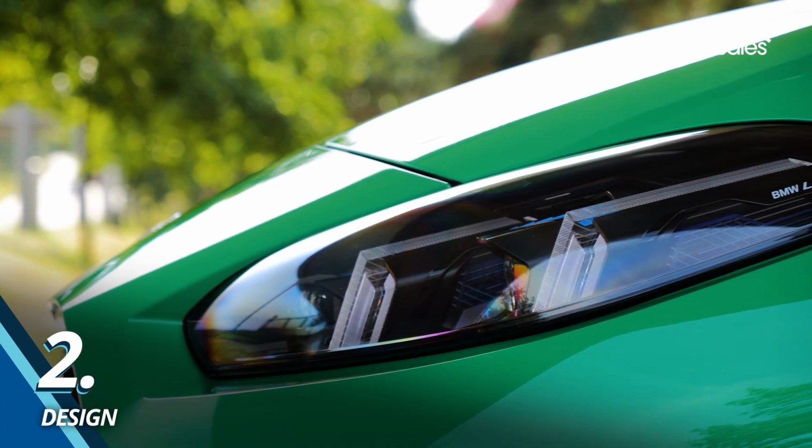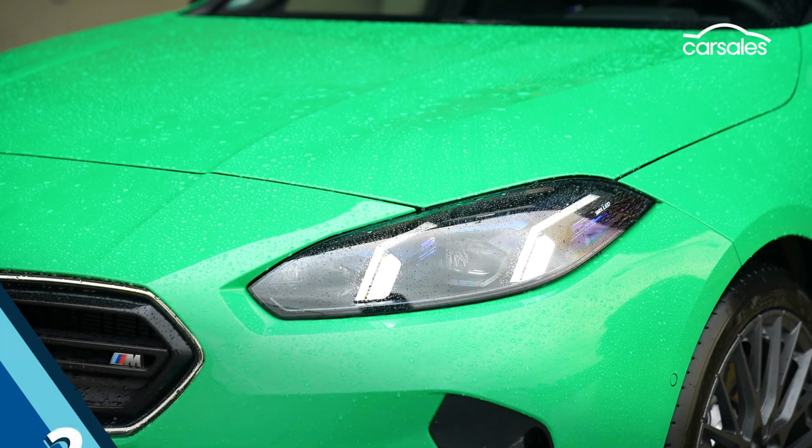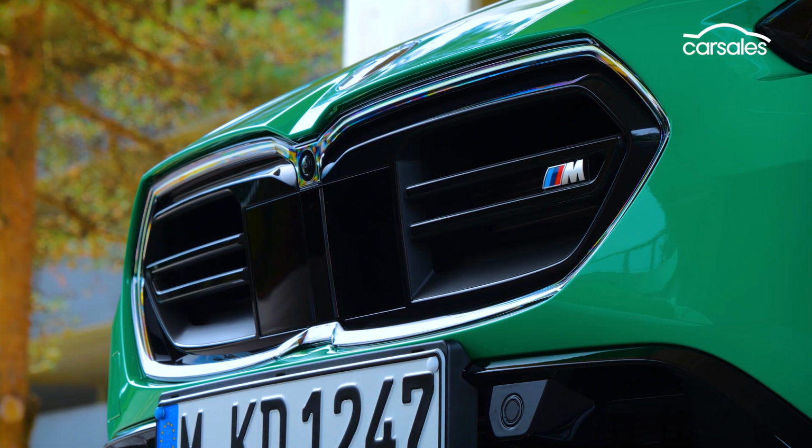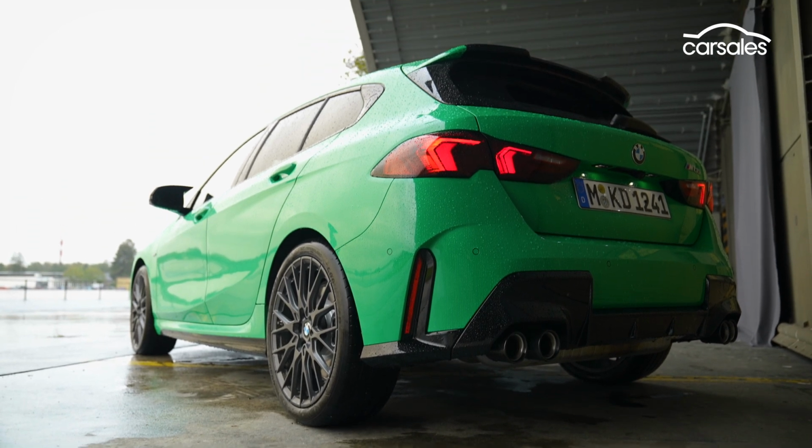We've got lovely redesigned LED headlights at the front, a completely new look there. A large grille that carries that distinct BMW DNA, and at the back end there's a completely revised rear end as well.